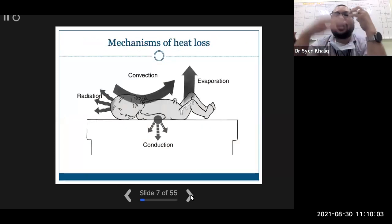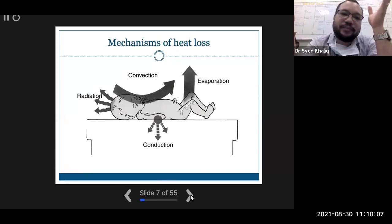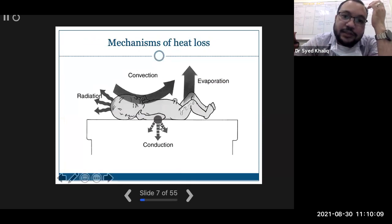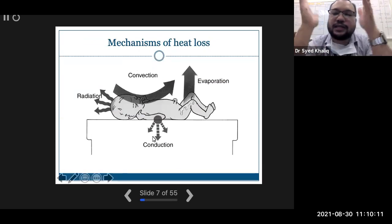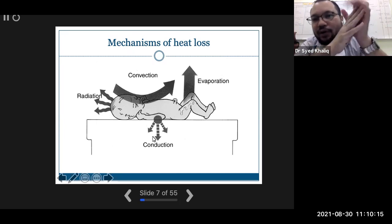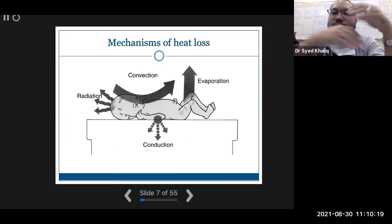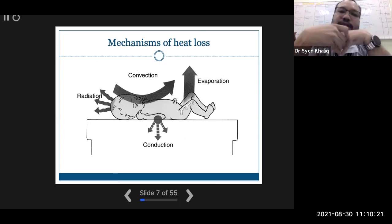So how can babies lose heat? There are several mechanisms. The first is conduction. Conduction is when surfaces are in contact, so there's heat transfer by direct contact. Different materials conduct heat differently. Certain materials conduct heat better, and certain materials are not good conductors of heat.